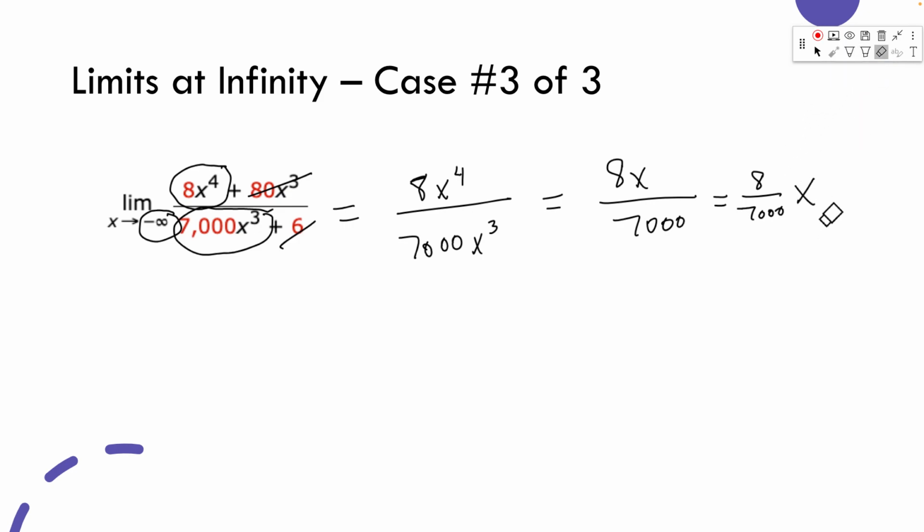Let me change this a little bit. If I think of this as 8 over 7,000, which is actually a fairly small number, right? 8 divided by 7,000 is going to be pretty small. And I multiply it by negative infinity, where am I going to end up? Negative infinity, because it's so huge, it doesn't matter. Even if I'm multiplying by a very, very small number, infinity is not a number, it's a concept.